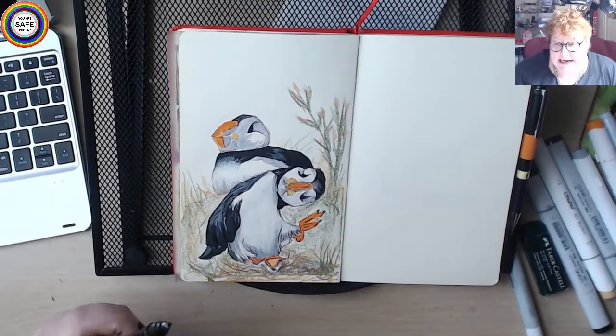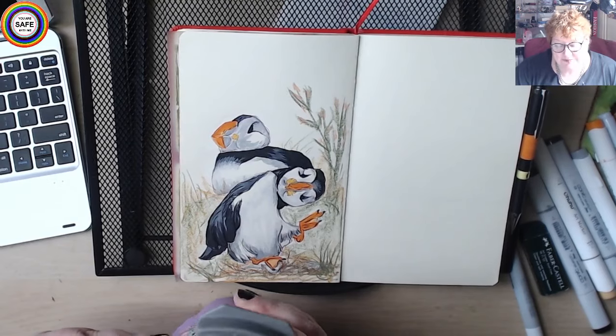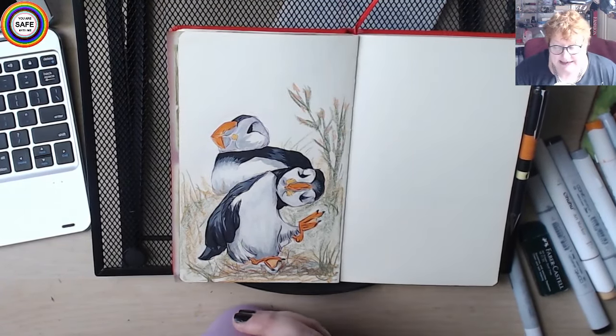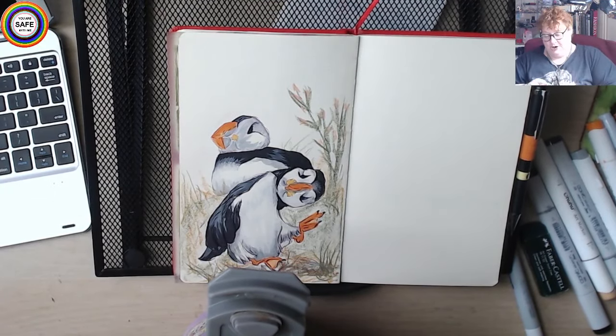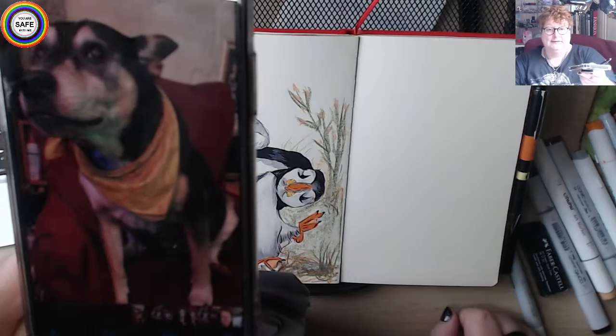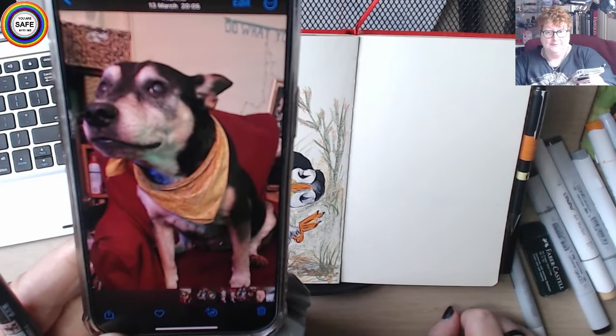More belly rubs for Maddie! Exclamation mark Maddie for belly rubs for Maddie, my dog, if you're not familiar with Maddie. I'll show you. She doesn't come on camera. She's not camera shy, she's just old. I'm like, dude, I'm not doing it. That's who you gave the belly rubs to. This is the belly rubber.